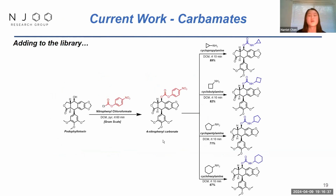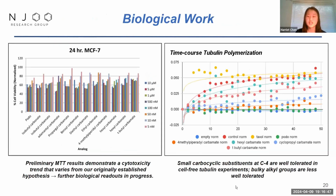So this week, we made almost all of our cycloalkyl carbamates, and we want to further study those because our biological data, especially with our cell-free tubulin experiments, show that small carbocyclic substituents at the C4 are well tolerated. Basically, the cyclopropyl and the 4-methyl-piperidine were pretty good at inhibiting tubulin.